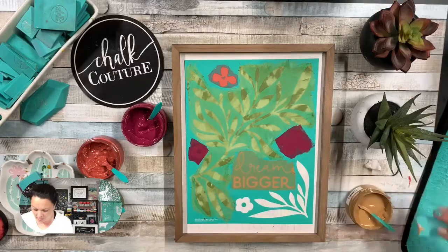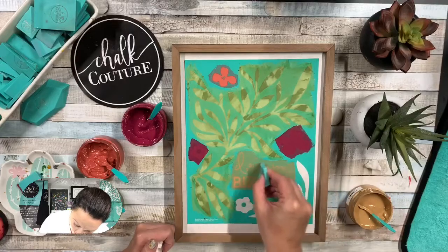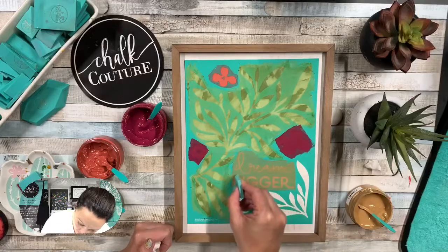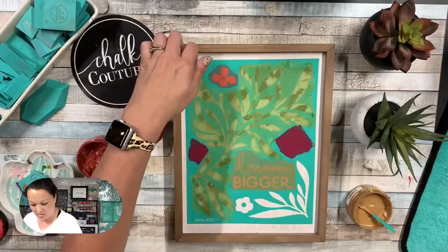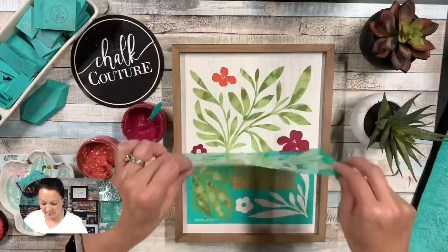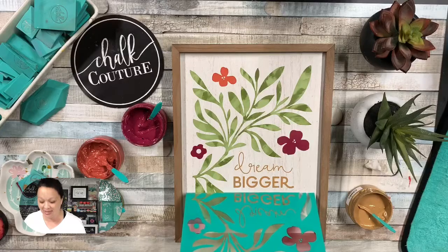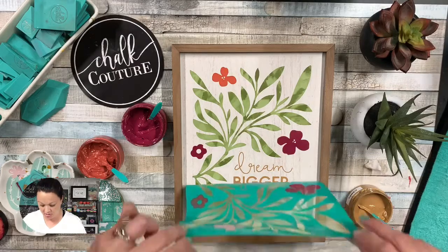There we go. And get that Dream Bigger. I can't even use it. If I use it, my game will crash. And then we'll just bring that down. Oh, that was such a good choice. Look how pretty that is. This is Camel, our En Vogue color. That looks great with the sage.